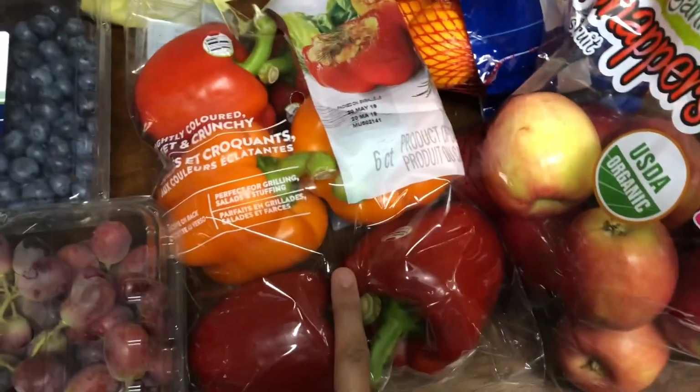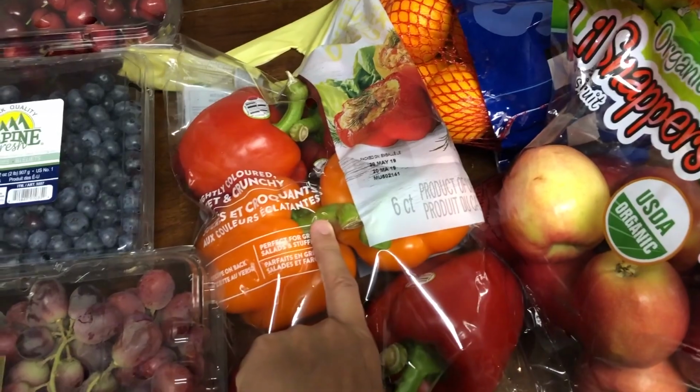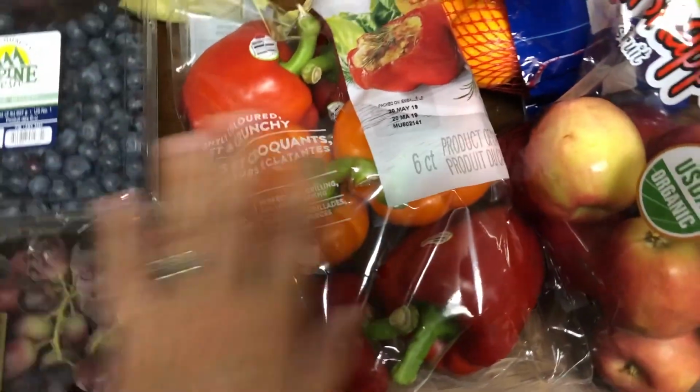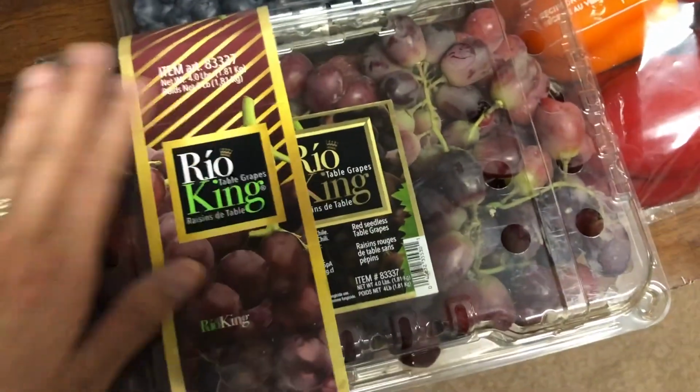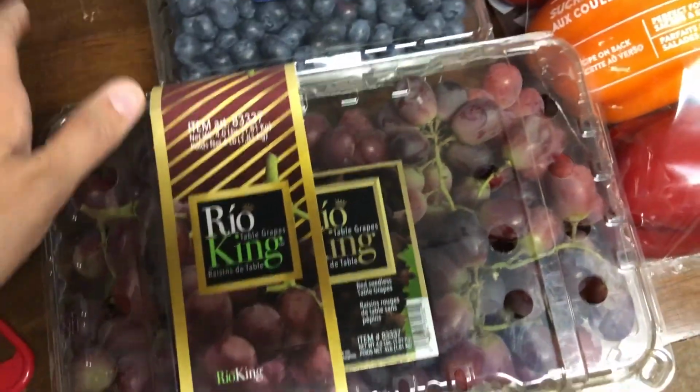Then I got a big thing of peppers, and hopefully by the end of the month we will also be getting peppers out of the garden because they are growing like crazy out there. And then I've got a big thing of seedless grapes.